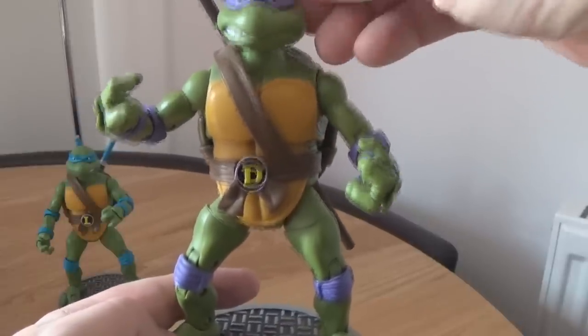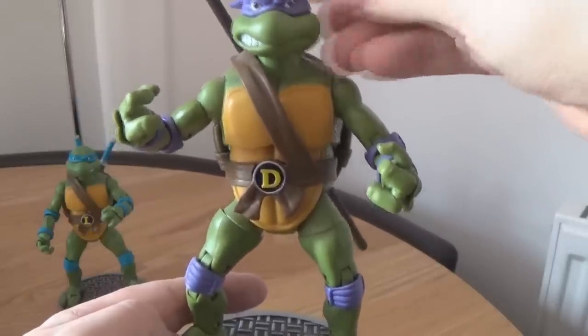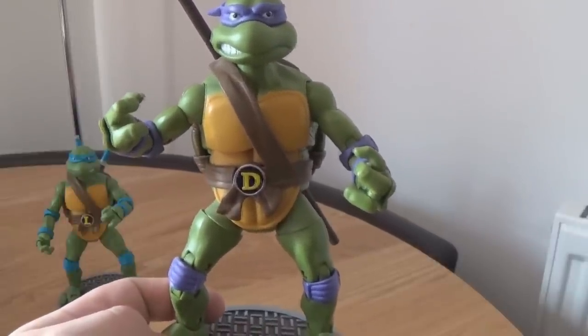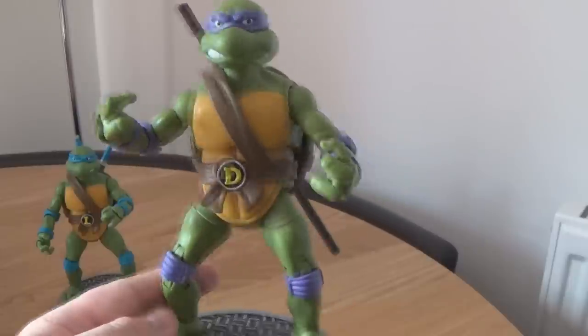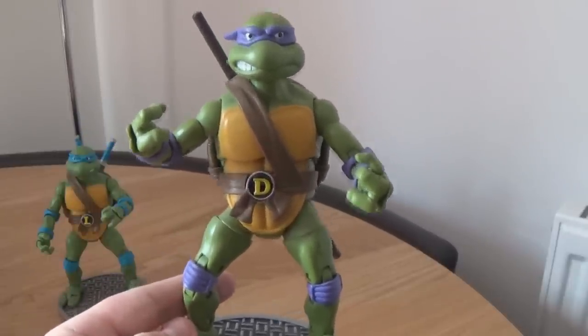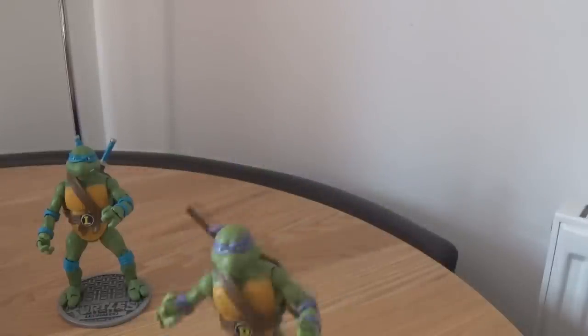And Donatello's my favourite turtle, by the way. Why? Because he's a big old nerd like me, and I do love that. I do appreciate the fact that he was always a bit nerdy. So I do love Donatello. He is my favourite. But again, another great figure. Really love it. If you only get one, I would say get Donatello, but then I really love Donatello, so I would say that. But that's Donatello done.